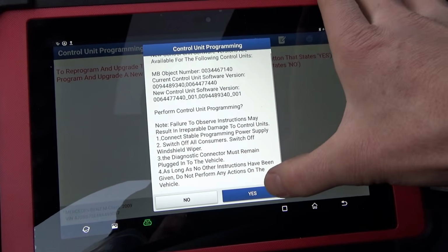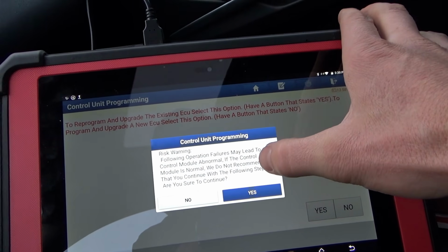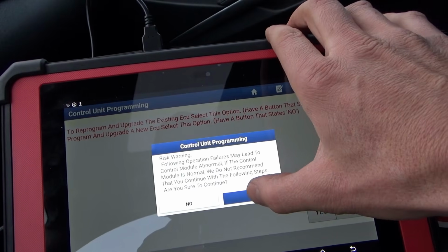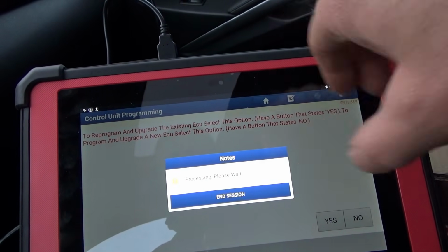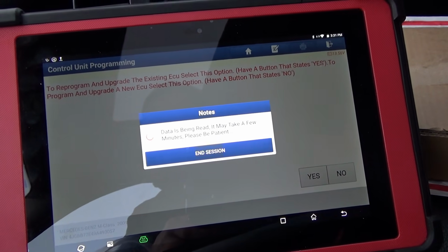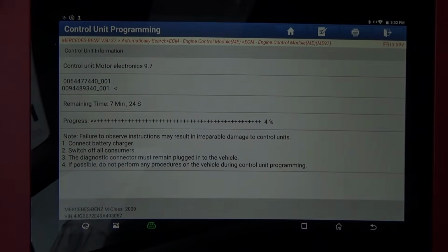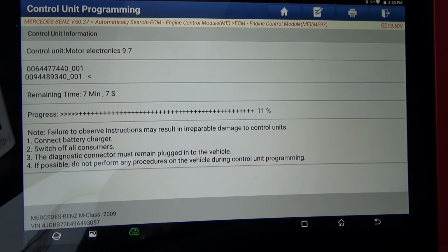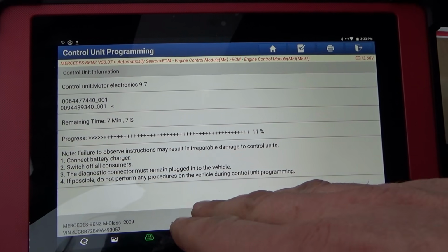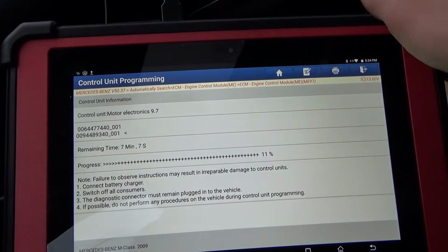Perform programming. Yes. Yes. Ignition is on. Nothing to lose. Alright, here we go. It's going. 7 minutes left. Uh-oh. Are we stuck? It just said Bluetooth connection succeeded, Ethernet connection succeeded, and we're stuck at 7 minutes and 7 seconds at 11%.